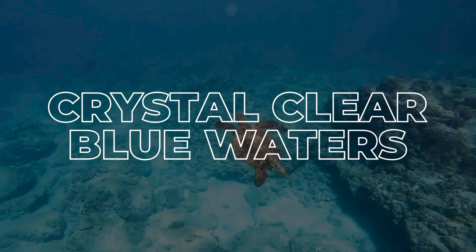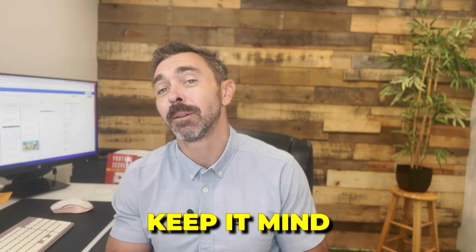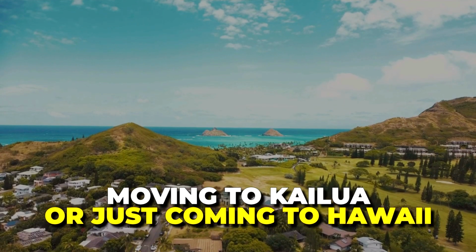When you actually go there, you'll be welcomed by crystal clear blue waters. You've got the Mokulua Islands, which actually frame your view when you're standing on these beautiful beaches with these baby powder-like sand. And it also is a small beach, so keep in mind it does sometimes get a little crowded, but it is something you definitely want to experience if you're moving to Kailua or just coming to Hawaii.